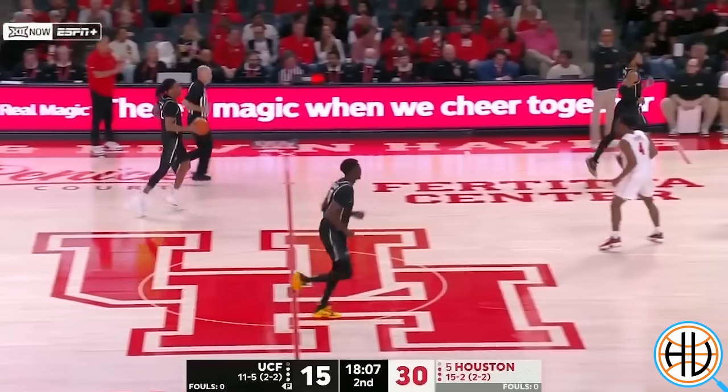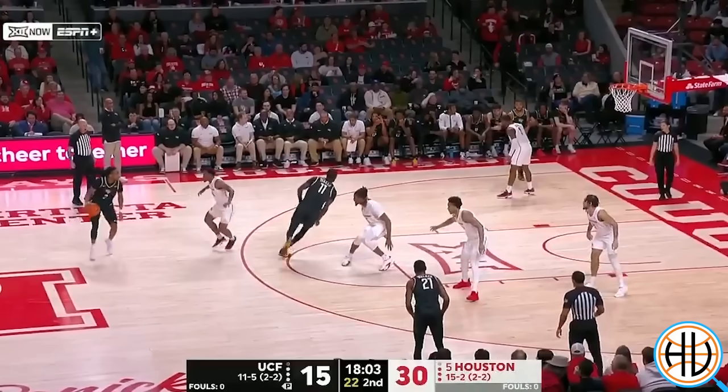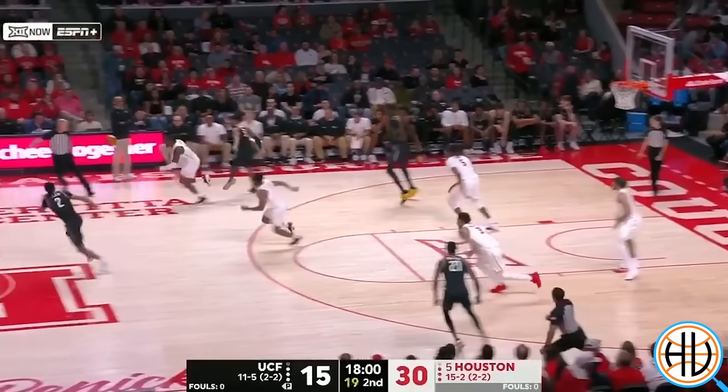Check out this example from the UCF game. UCF was running what's called a veer screen. They had their big man run out like he was going to set a ball screen, only to veer off to the corner to set a pin down instead. Notice how Francis doesn't fall for the fake ball screen by getting in his blitz coverage. Instead, he's pointing to the corner, knowing that the play is really designed for that pin down.